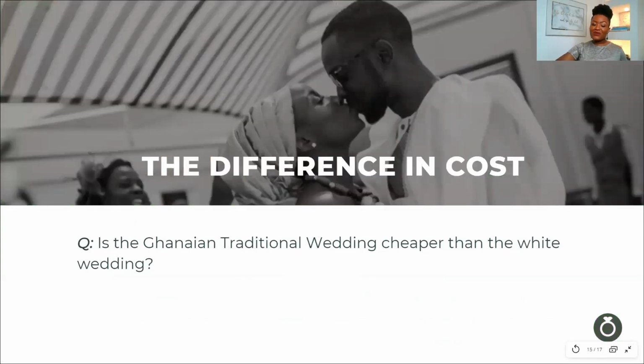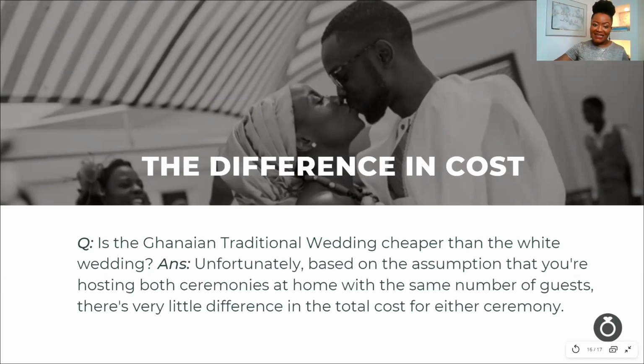The third thing I want to talk about is the difference in cost. I get a lot of people asking me, is the Ghanaian traditional wedding any cheaper than the white wedding? Unfortunately, if you're getting married at home with the same number of guests, there's very little difference in cost between the Ghanaian traditional marriage and the white wedding, because all of the costs surrounding the two ceremonies are near same. And so, unfortunately, there's no difference, guys, if you are having a Ghanaian traditional wedding or a white wedding.